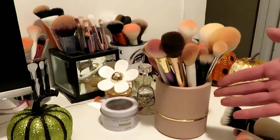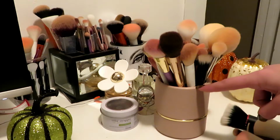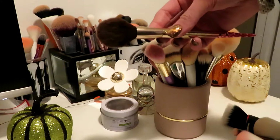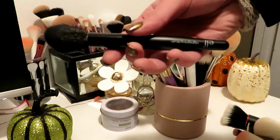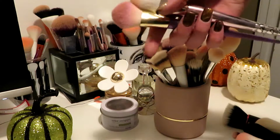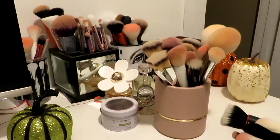For my last brush cup, this is actually this year's Sonia Kashuk brush from Target. This one I am keeping. This is a Wet n Wild brush. I'm going to keep this one. Which answers my question of, yeah, I'm going to give this e.l.f. highlighting brush away. Got 2 more blush brushes I'm going to put in my maybe pile, because I have 3 brushes that are the same and I'm not ready to decide which one I want.